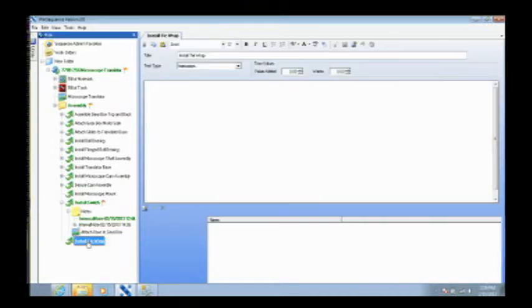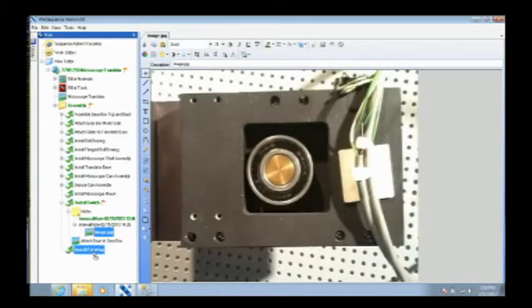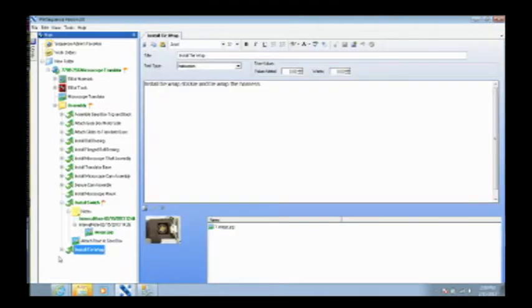And I'll come back into my work instruction that I just now created, and I'll type in her text or copy in her text. Maybe I'll add some more text of my own, fix any grammar mistakes or whatever. And I liked her image, so I'm just going to drag this image down as well. And now her description and her image are now part of this work instruction, pending approval.